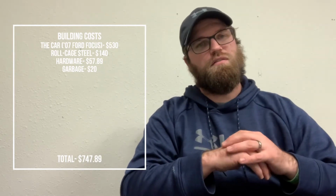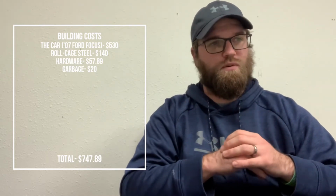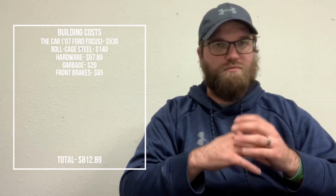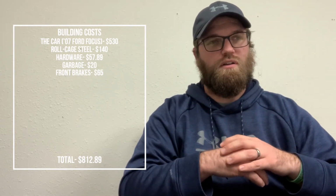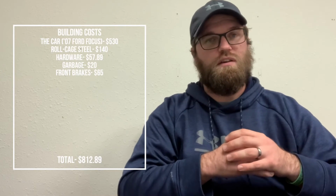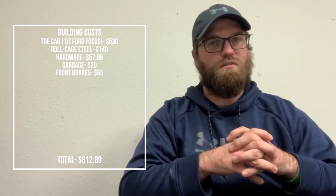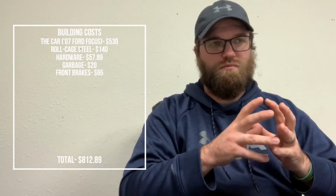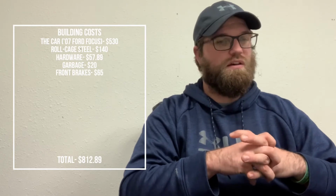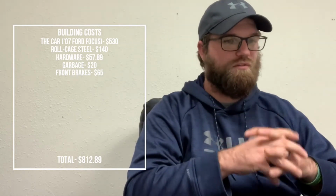And finally, to get the car ready to go to the racetrack, we needed to put front brakes on the car. Luckily, Rock Auto is an awesome place to get them. It only cost me $65 to get a front brake assembly set, which included the two rotors and two sets of pads. Reasonably cheap for $65. I didn't want to buy the cheapest one they had, but I wasn't going to buy the most expensive one. So $65 wasn't bad.